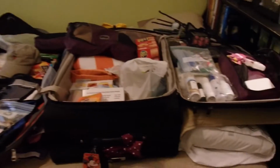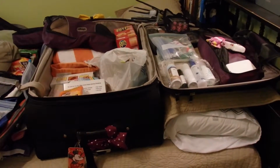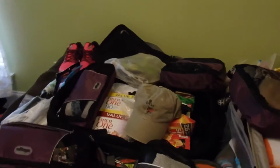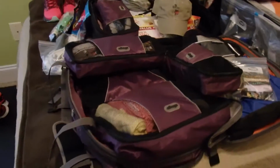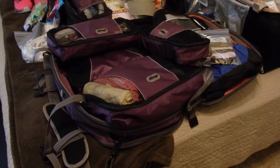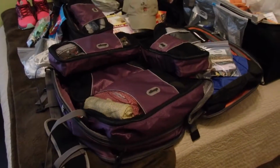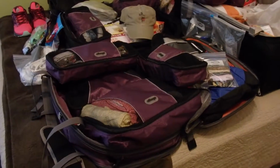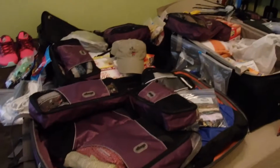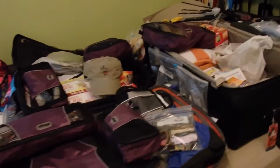But basically I have one large carry-on suitcase, and then I have one rolling duffel back here, and then I have a backpack style carry-on, soft-sided, that I'm really in love with. I've used it a few times for traveling now, and it just works out really well. And then of course lots of packing cubes, as you can see.